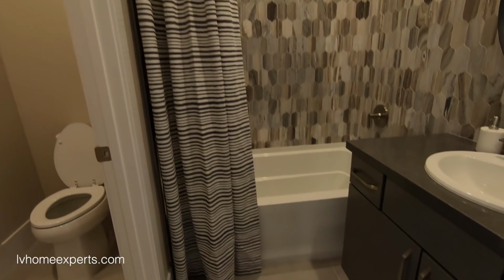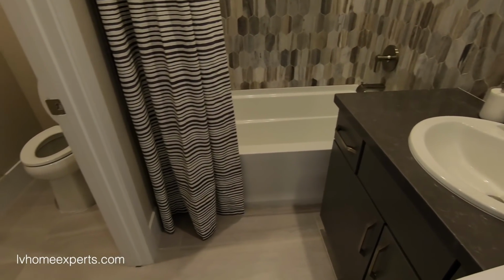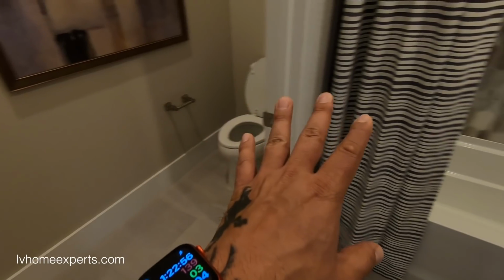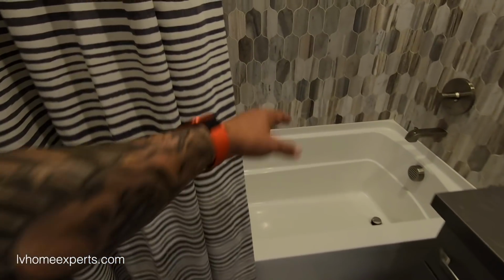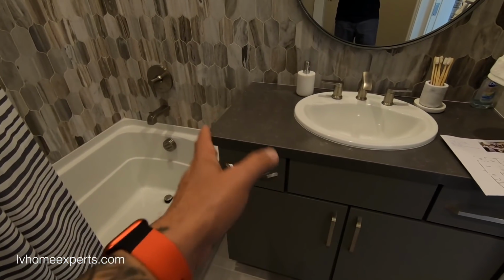Coming right into the bathroom. Now, this bathroom, I'm going to say it's a little bit tight. All right, so we have, wow, this is very unique. You have the toilet here with the door, the bathtub right here, fiberglass, which is nice and deep. But you can see how tight this is with the single sink.